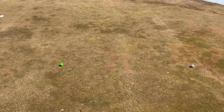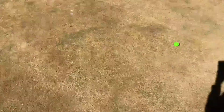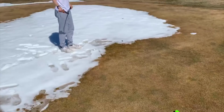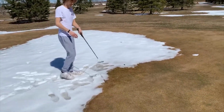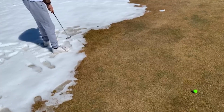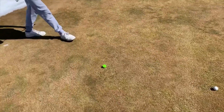Oh, he tried. So there's the hole, the ball, and then there's my ball. Hit it way too hard. Hopefully Bryce can hit the ball or get it close. Yeah, Spencer played for the snow a little too much, so I'm gonna go for a lighter shot here. If I can get it close. Oh, we barely missed it. Hit it too hard again, playing for the snow too much.